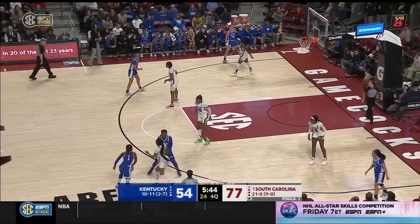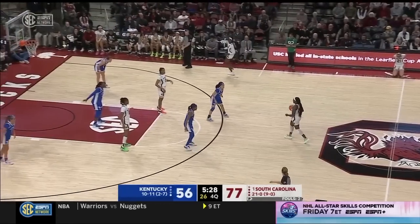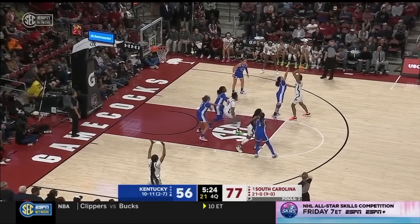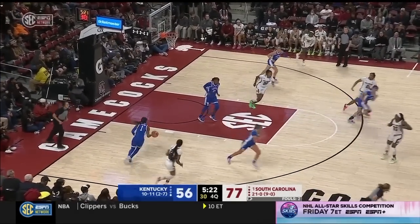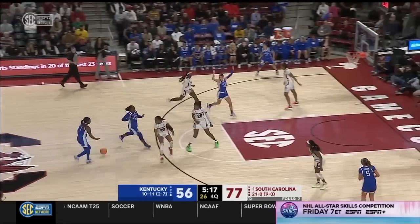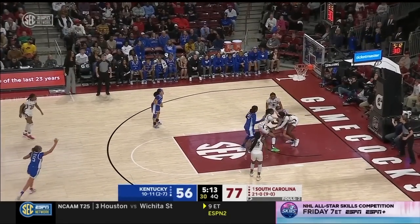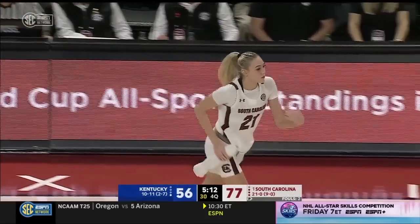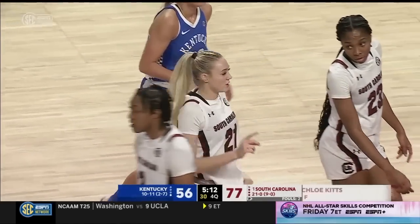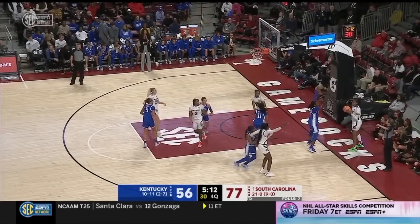You know it's about time. Olivia Thompson time. Chloe Kitts is coming in right now. She's over at the scorer's table. Mid-year enrollee. Bree Hall calling for it. She was alone. Robin Benton read the pass. That'll move Letitia Mihir to the point. I think she has played just about every position tonight, Mihir.